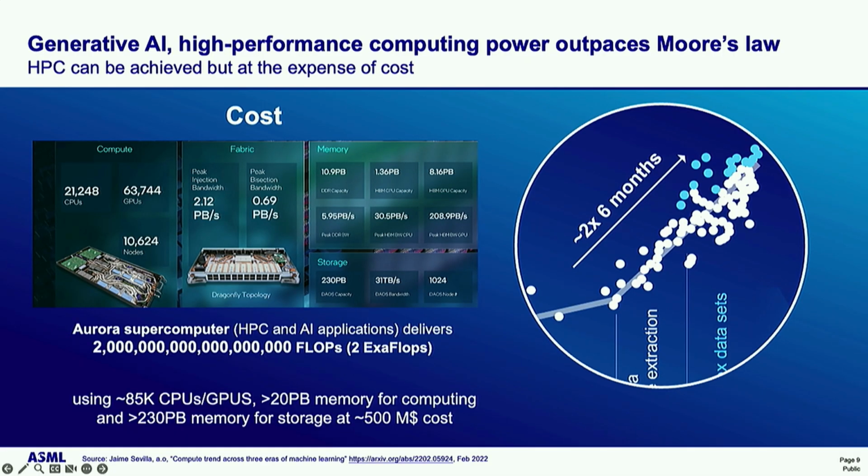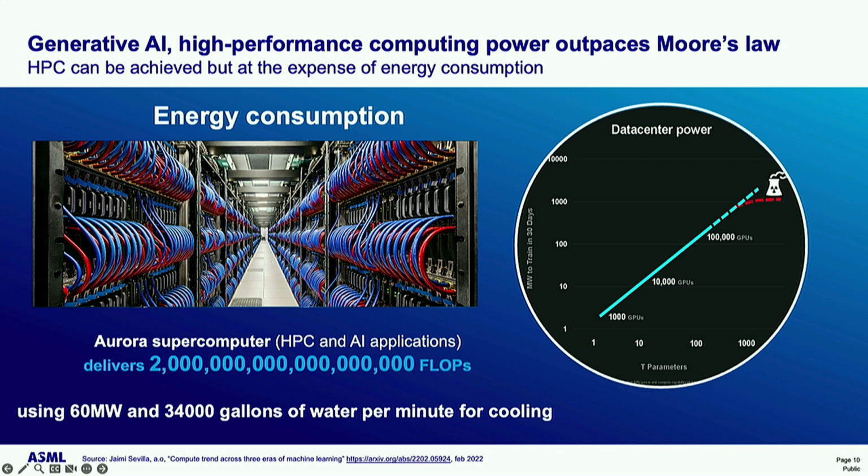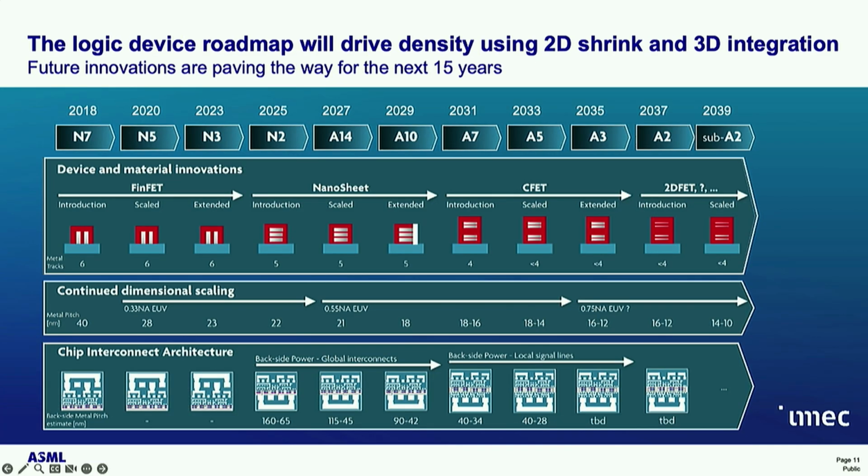There's big cost involved. Look at it. 58,000 CPUs needed for this one supercomputer. Total cost $500 million just for this one supercomputer. And in terms of energy consumption, because we also live in a world and you are all a generation that is worried about climate change and you want to be responsible also ecologically, this thing is going to use 60 megawatts and consume 34,000 gallons of water per minute just for cooling. So we obviously need to create more compute power, but also in a sustainable fashion.